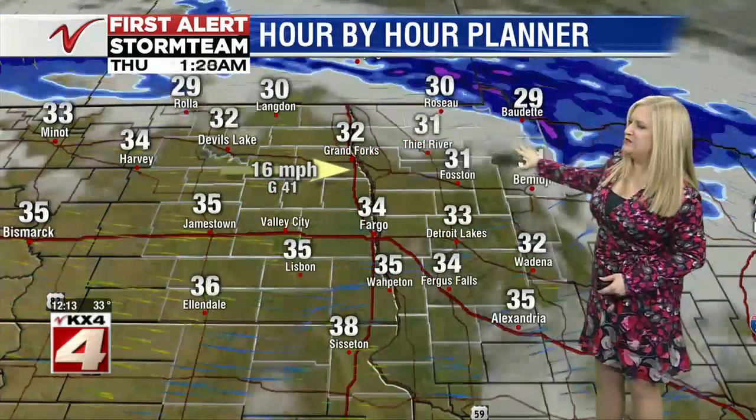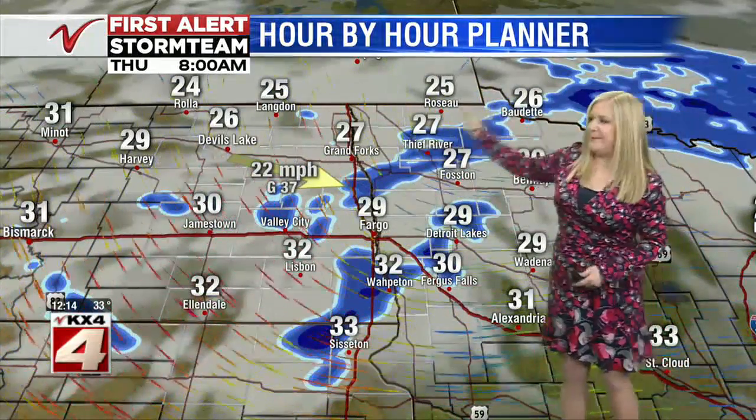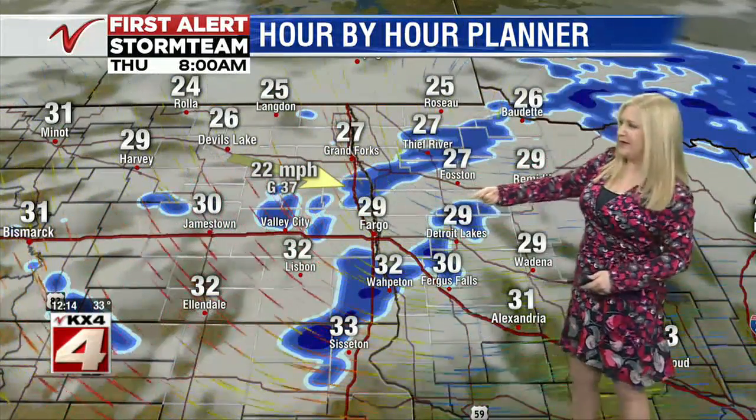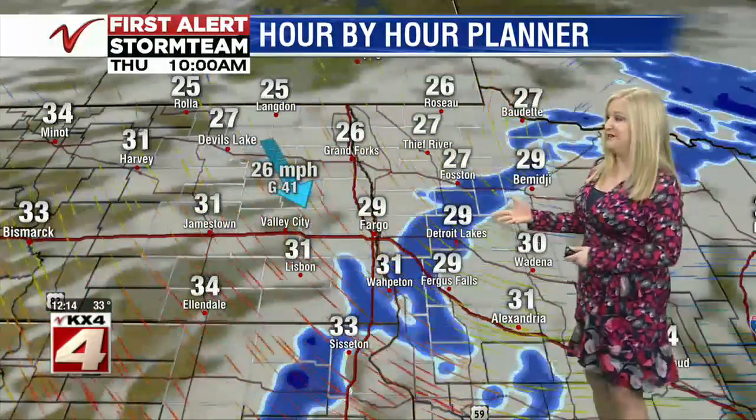So this is that first round moving into the later evening and overnight hours tonight. We'll watch this kind of slowly depart. But as we move into the overnight hours, that wraparound snow that we see on the backside of these type of systems will start to move in for tomorrow morning. And you can see the winds really picking up. Some scattered light snow showers and that wind going to be a problem. Gusts getting over 40 miles per hour for tomorrow morning. So tomorrow morning's commute's going to be a bit of a tough one here.